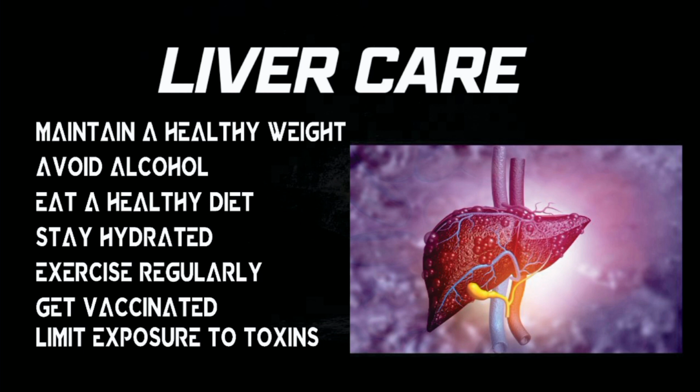Limit exposure to toxins. Avoid exposure to toxic chemicals, such as cleaning products, pesticides, and paint fumes, which can damage the liver. By following these tips, you can help keep your liver healthy and functioning properly. However, if you are experiencing any symptoms of liver disease, such as jaundice, fatigue, or abdominal pain, it is important to consult a healthcare professional for diagnosis and treatment.